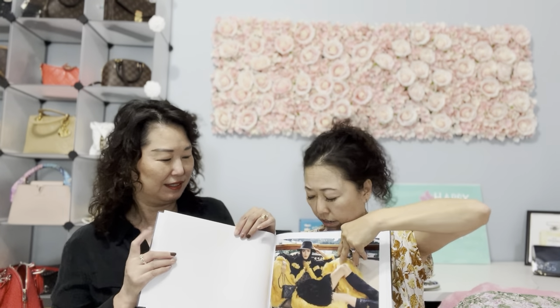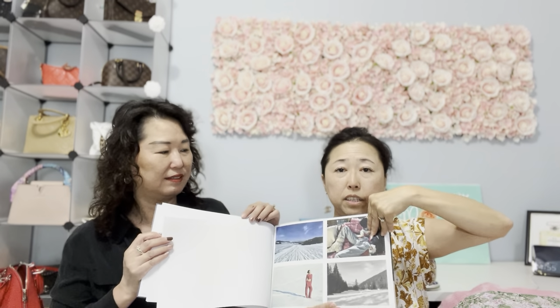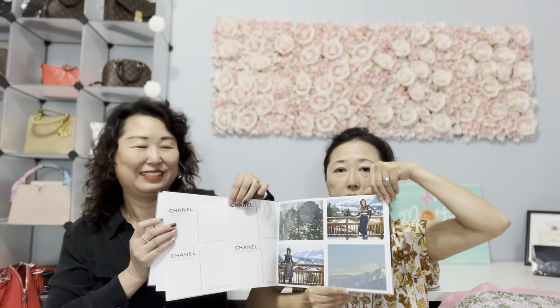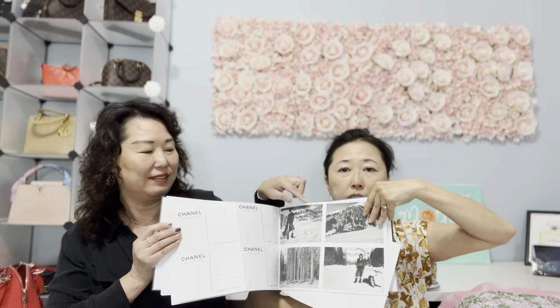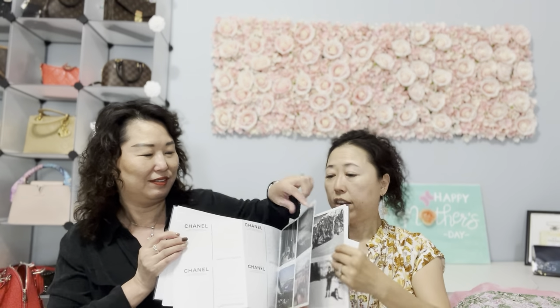It's gorgeous, right? And until you see, maybe not yet, in the back, it's postcards. You see it? It's postcards. So four, and eight. It's postcards. Can you believe it? I got postcards from Chanel, and I can send 16. So I can actually send it to people, right?